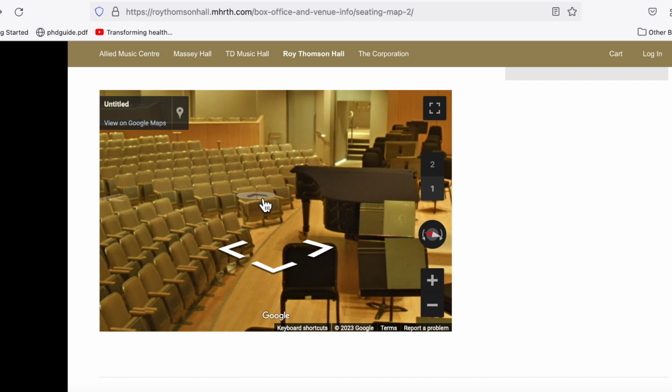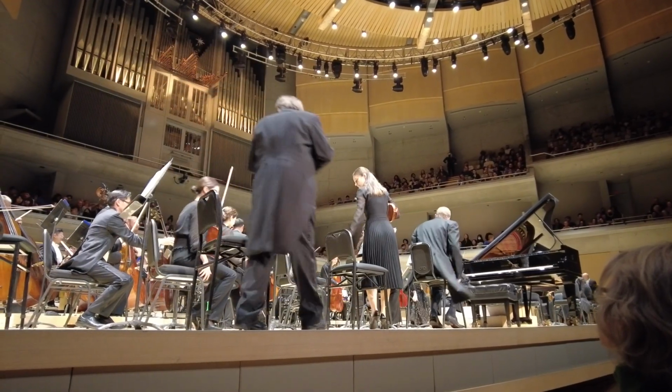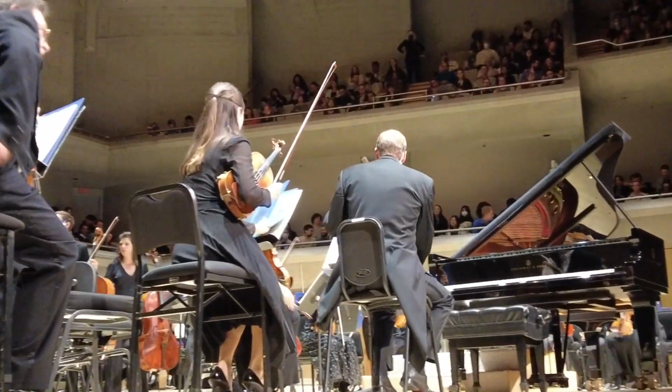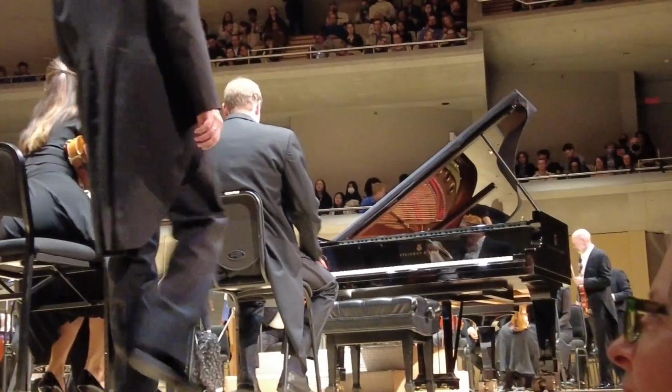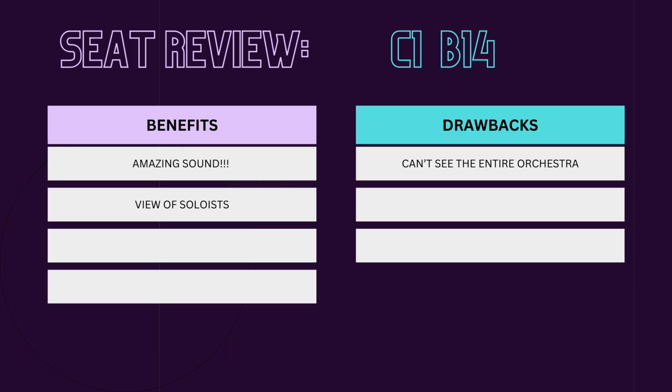Some things that I liked about the seat are that you had a great sound, almost comparable to being a member of the orchestra. You were that close. Another thing that I really loved about it was you got to see the piano soloist and see what they were doing at the keyboard. You can only really see that if you are seated at least on the left side of the hall. You won't be able to see the keyboard if you're seated on the right. So that's another perk of the seat.